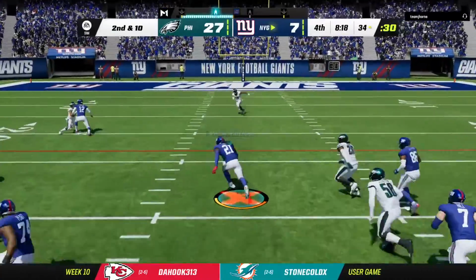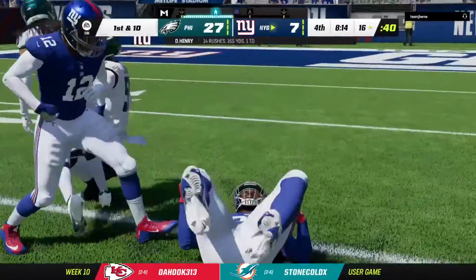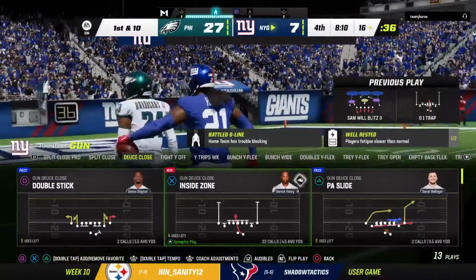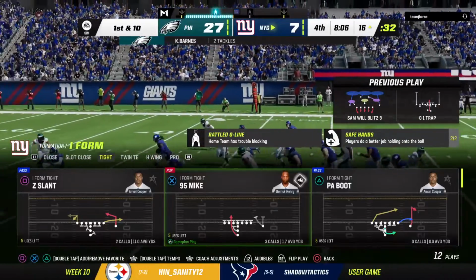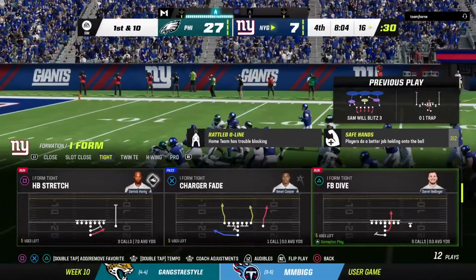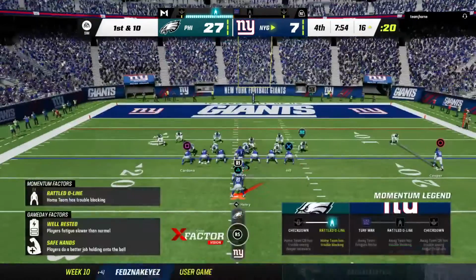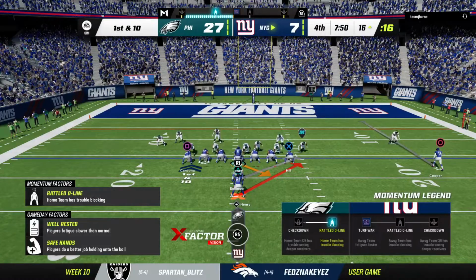On 2nd down, here's Henry. And he's able to motor his way down to the 16-yard line. Give them 18 there, and the Giants have a first down. I think they like this drive a little bit better there, partner. Running game helping out, picking up some of the slack. Because remember, the last drive, they went 3 and out. A solid run by Derrick Henry, and here's another 1st and 10.